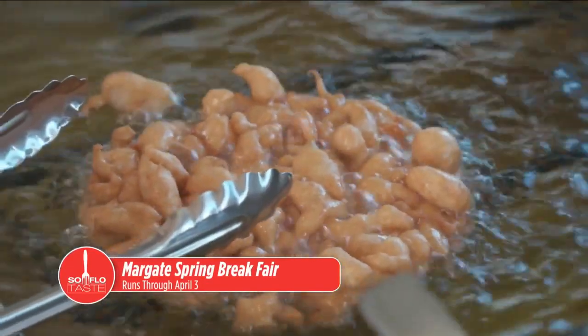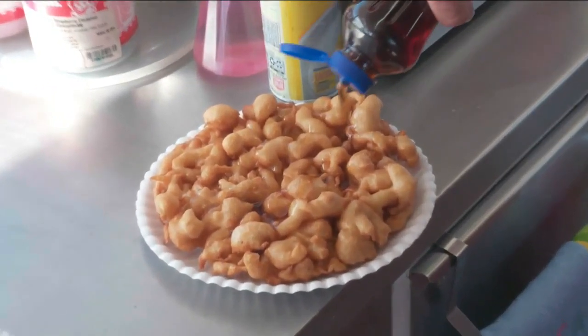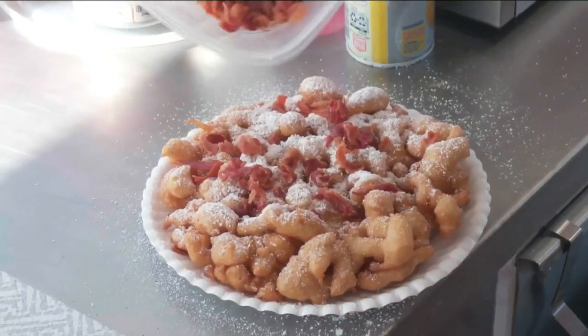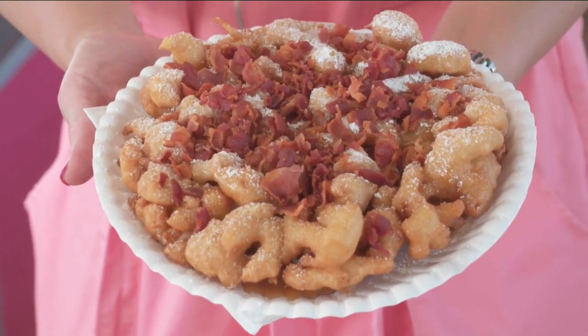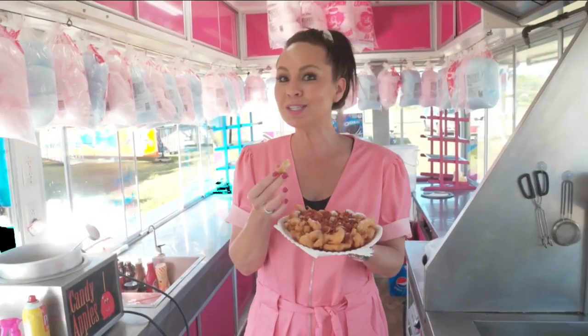And so how long do we cook the funnel cake for? About 2 minutes. So first step, fry the batter. Next step, maple syrup. Yep, maple syrup. A little powdered sugar. That is so good. More bacon for on top. Wow. That is piping hot. Delicious. That bacon and the maple and the crispiness of the dough is amazing.